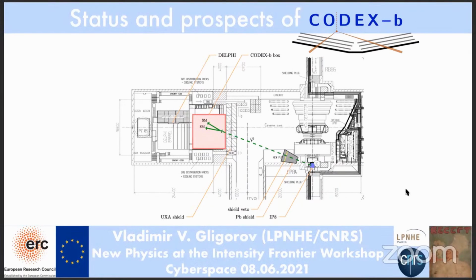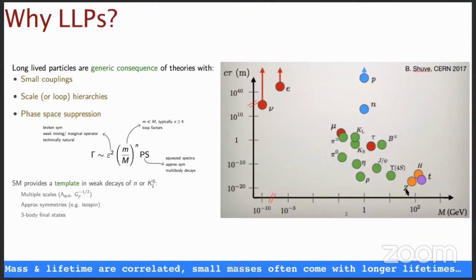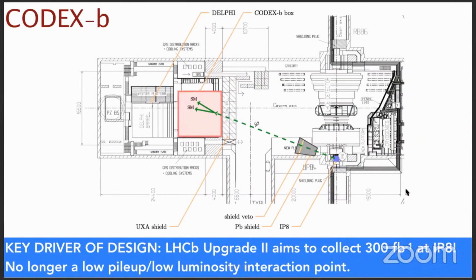Yeah, no. So thank you very much for the invitation to present what's going on with CODEXb here. And okay, we've just discussed, so I don't think I need to motivate very much why we're interested in long-lived particles here. So let me just go directly to slide 3 and try a little bit to explain the point of why we propose to do this thing.